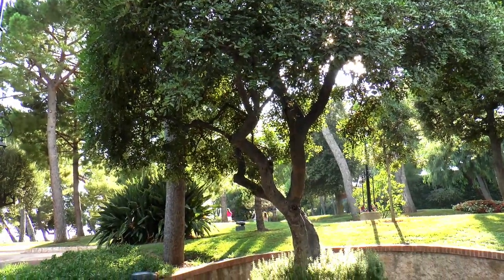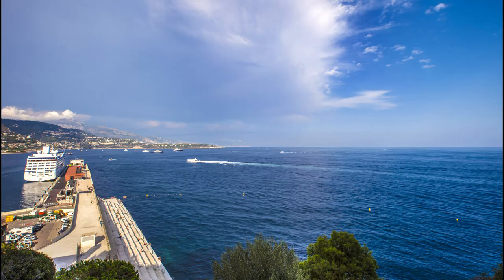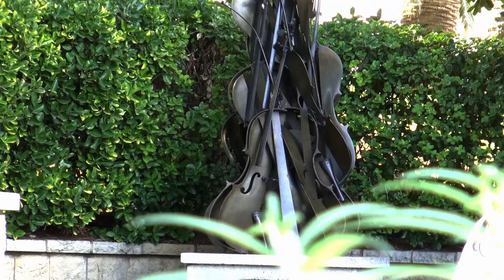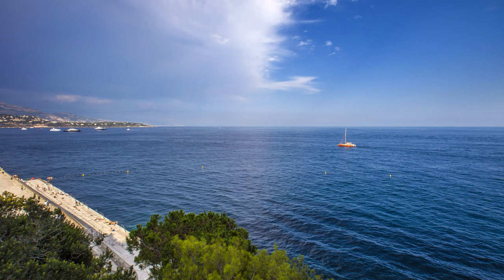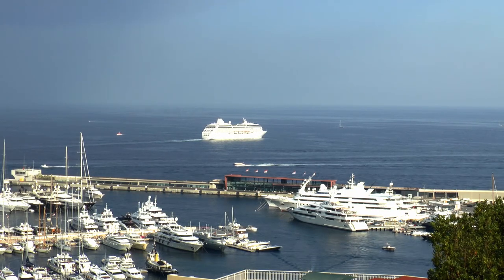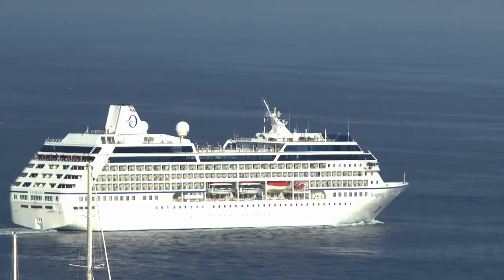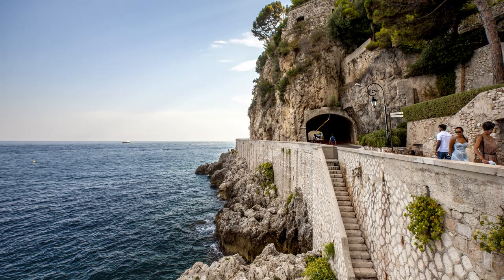Next, you could visit Port Hercule. It is a deep water port, so it can accommodate cruise ships. Of course, you can also see large yachts there as well. The entrance to the underground railway station, Gare de Monaco-Monte-Carlo, can be found near the port. From this station, you can return to Nice or go to other destinations.